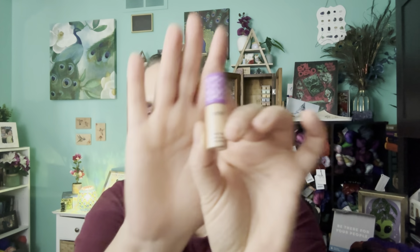Then for St. Patrick's Day, March 17, a green item or a leprechaun item, pot of gold or small. I went with small, and I'm still probably not going to finish it. This is the Tarte Shape Tape Glow Wand in the shade Alight. It's very light. I've used this 27 times already, and there's still quite a bit in here.